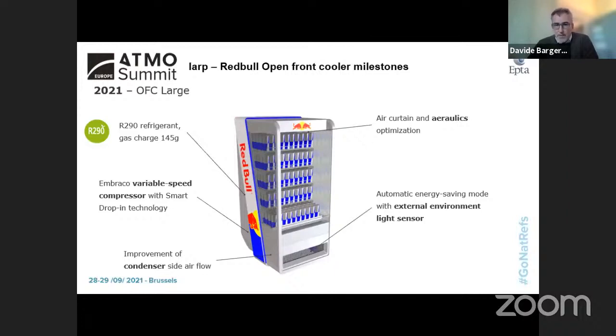In 2021, we jumped, I repeat, to another dimension: a complete redesign of the unit with a different dimension and different proportion. We kept the experience of the R290 refrigerant, but we introduced for the first time the variable speed compressor with the smart drop-in technology developed by Emerson. There was improvement on the refrigeration system, but also on the airflow, and to optimize the condensation of the unit.